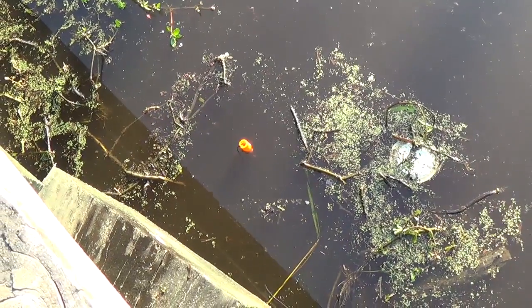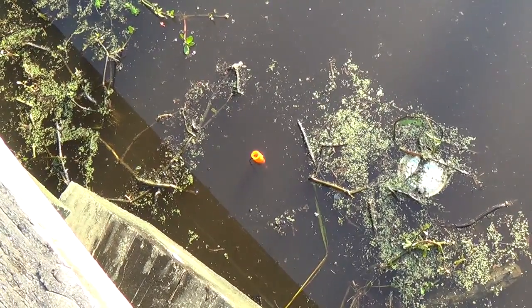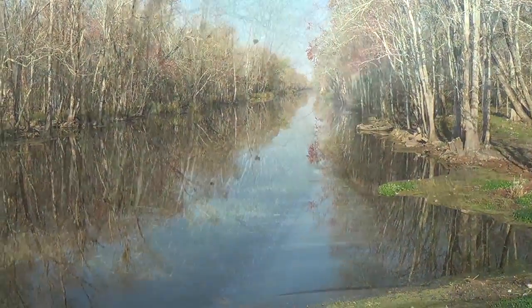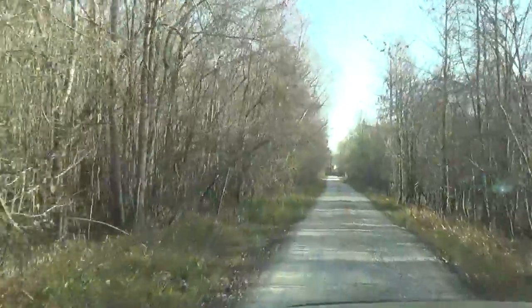All right, there we go. She's baited up and back in there. This is the best side. Last year too, every time I come out here, this is the side I'll get them on versus the other side. Okay everyone, well, we caught one. Come back this afternoon and check them again.